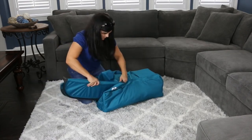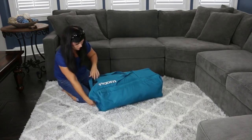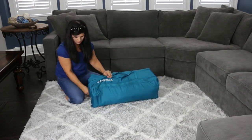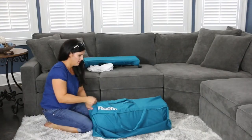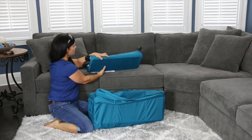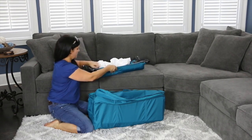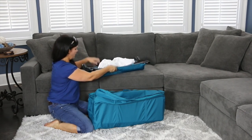Once you set the bassinet in there, you're also going to want to put the organizer in there, and that's just going to slide down the side like that. Then you zip that closed, and then you need to go ahead and put your changer in there as well, as your sheet and the little pieces that go with the changer.